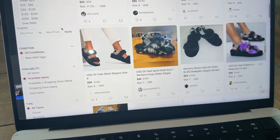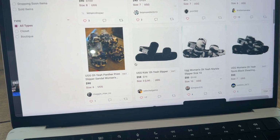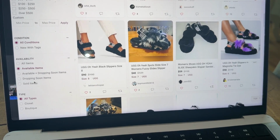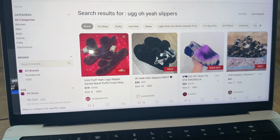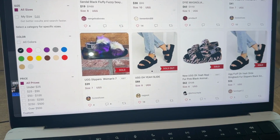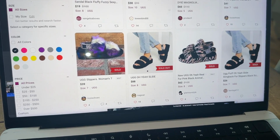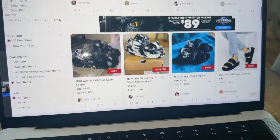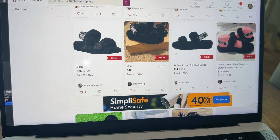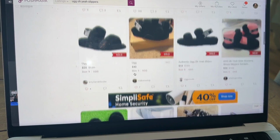Let's go back here. There are a bunch listed at different price points, mostly above 50. And now let's see what's sold here. 19, that's not great. 30, that's more like it. 88, that's really good comp. But you got to keep in mind it could have been part of a bundle. 50, 45, 40, 15. I'm feeling good about these.